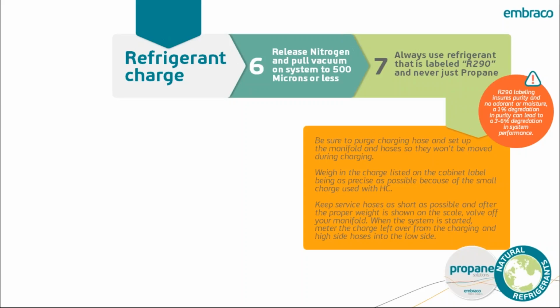So be sure to purge the charging hose and set up the manifold and hoses so they won't be moved during charging if possible. Go ahead and weigh in the charge listed on the cabinet label, being as precise as possible because of the small charge used with hydrocarbons. And keep our service hoses as short as possible, and after the proper weight is shown on the scale, valve off your manifold so when the system is started, we can meter the charge left over from the charging and the high side hose into the low side.